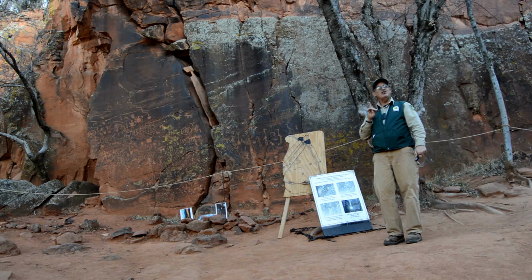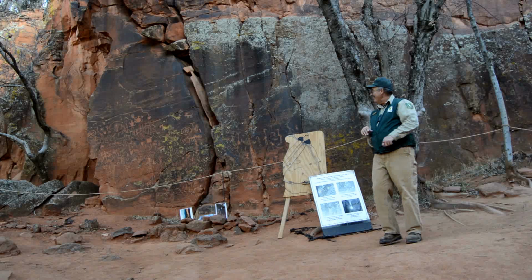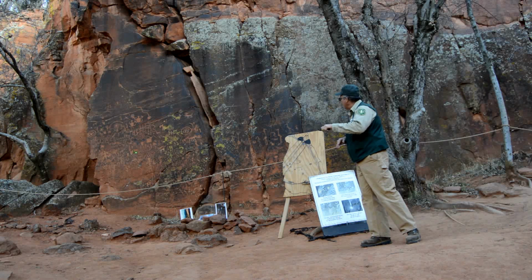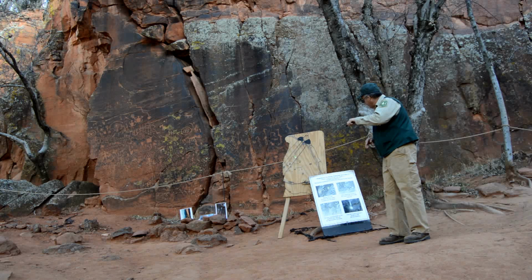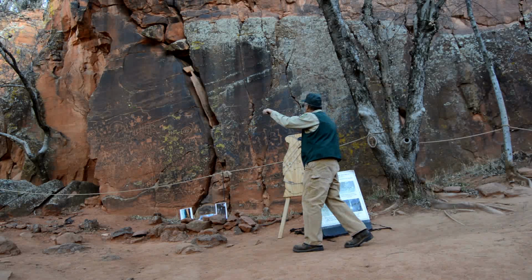So he goes, that's interesting. I wonder what that's about. And then there are like 13 or 14 symbols here. I forget the number, but this thing right here, it's called the falling spiral. It's right there. This is how they count, okay?